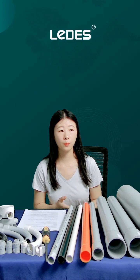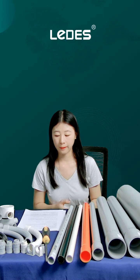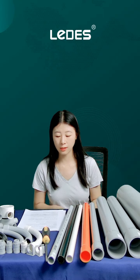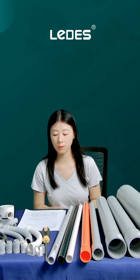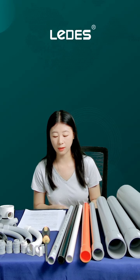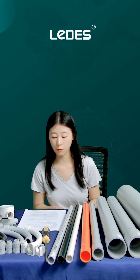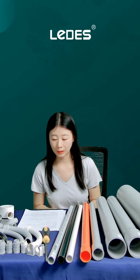But actually, some clients also want us to arrange the shipment and help to book the containers. So if you have such a requirement, we can help to arrange the safe shipment, like booking the containers and discussing with the shipping forwarders, and make sure the container is delivered to the destination port.